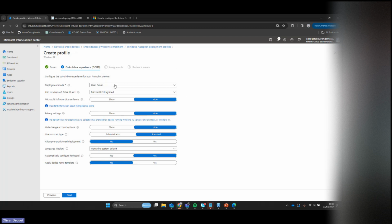So there's a couple of settings to be configured. I'm going to keep it on user-driven. Join to Microsoft Entra ID. We'll keep that as Entra joined. There are a few options here as well to allow users to either see some of the terms and conditions and other features. Within your business environment, it might be a requirement to have these shown and accepted. For the simplicity of this demo, and usually for a faster deployment, I'll keep those hidden for the moment.